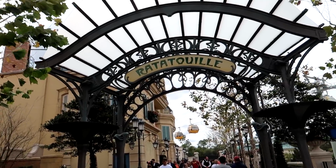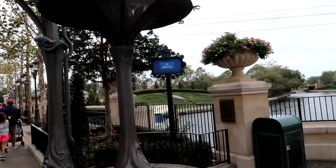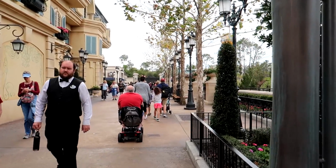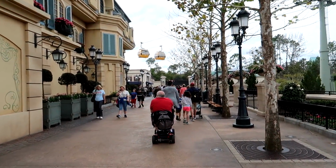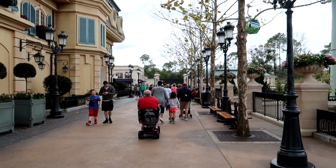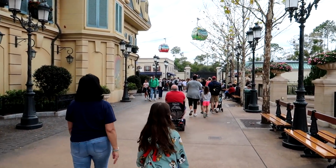And now we shall head on to the Ratatouille Ride. There's a wait time of 55 minutes, which is not too bad for a ride that is this new. They actually used to do that super annoying virtual queue thing. We had to wake up in the middle of the night and get reservations, but fortunately that's been lifted and we can just hop in line and experience the ride.